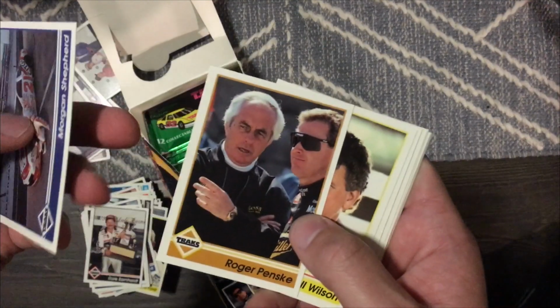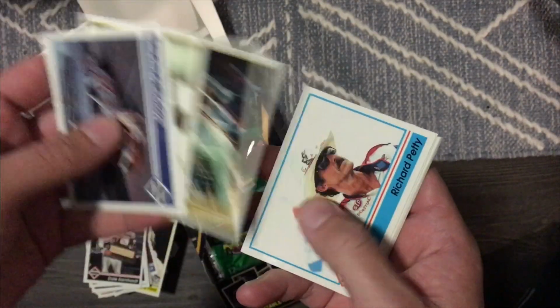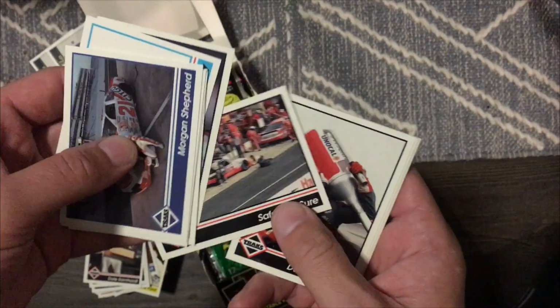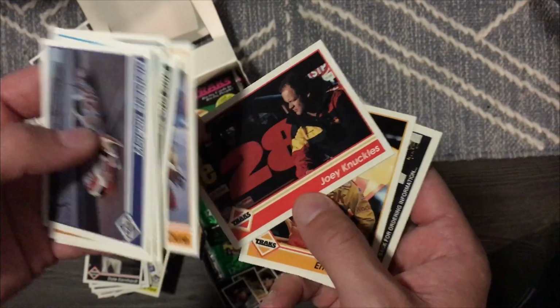Morgan Shepherd, Roger Penske, Waddell Wilson, Richard Petty. If you have the opportunity to, I recommend buying an old box of, say, 1991 Max.